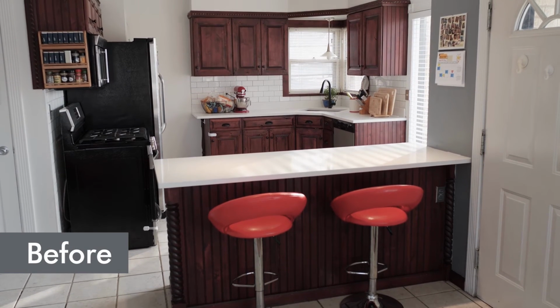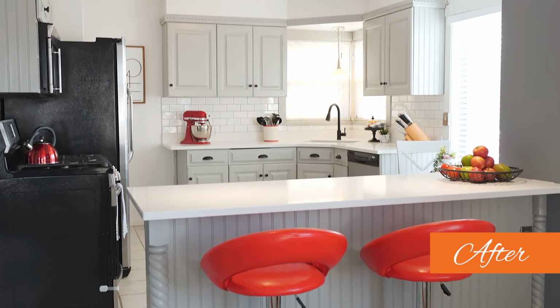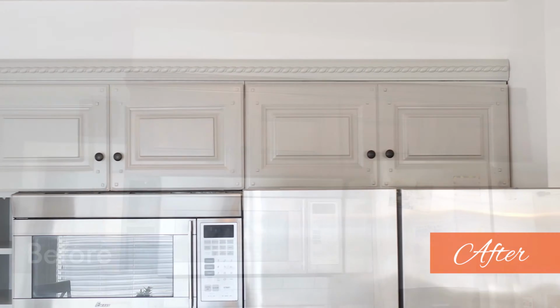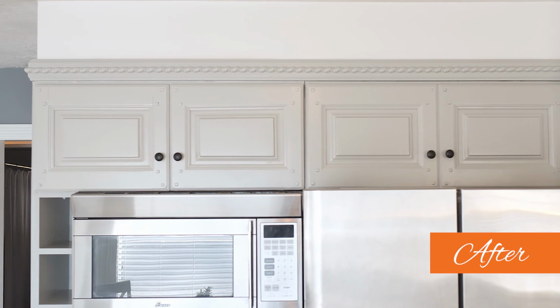Great, so another project in the books. It's great when you can come back into a home like this and take some old rundown cabinets and give new life to them, right? Yeah, to me there's nothing better than seeing a completed kitchen and the big transformation, especially the look on the homeowner's faces when they come in and see a total transformation of the home.